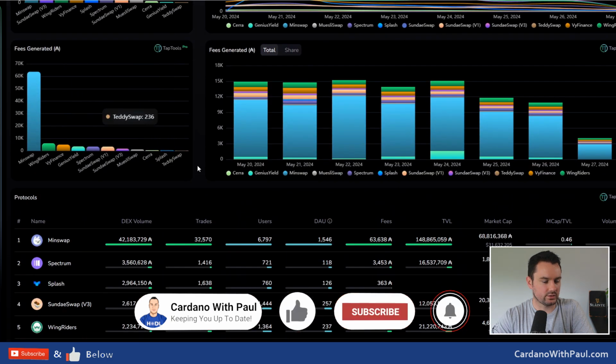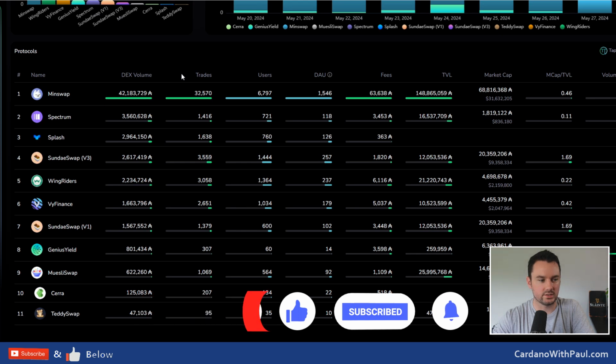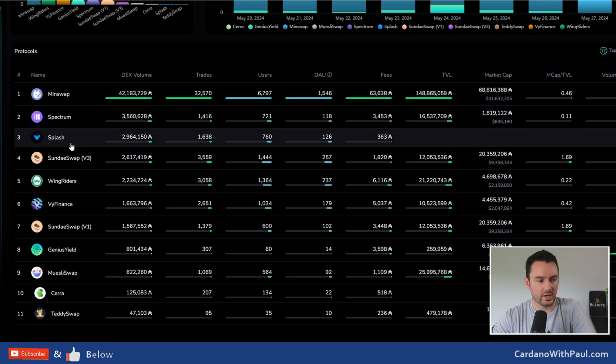Unique wallets, fees, and then down here you get the better picture if you want to dive into more details on the DEXs. You have MinSwap with 42 million ADA of trading volume in the last 7 days. The number of trades and users, Spectrum and Splash.